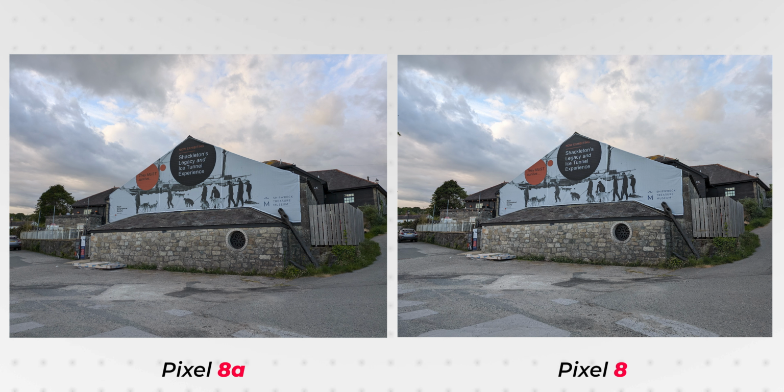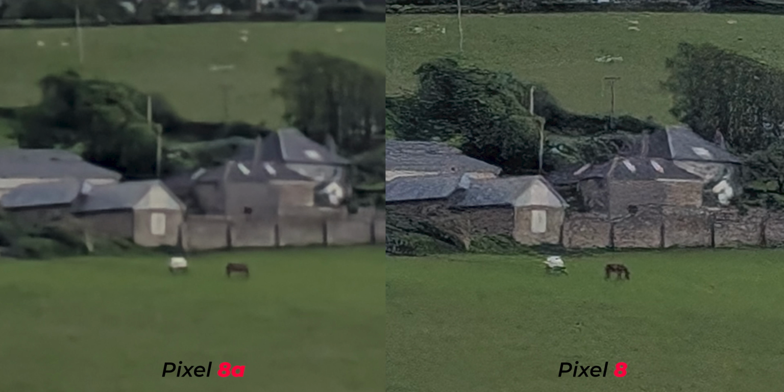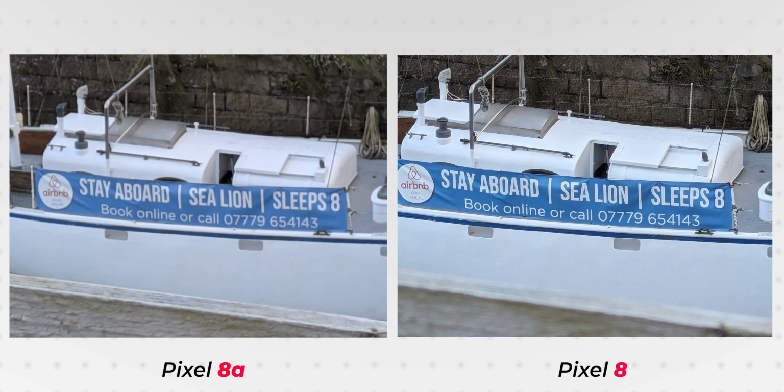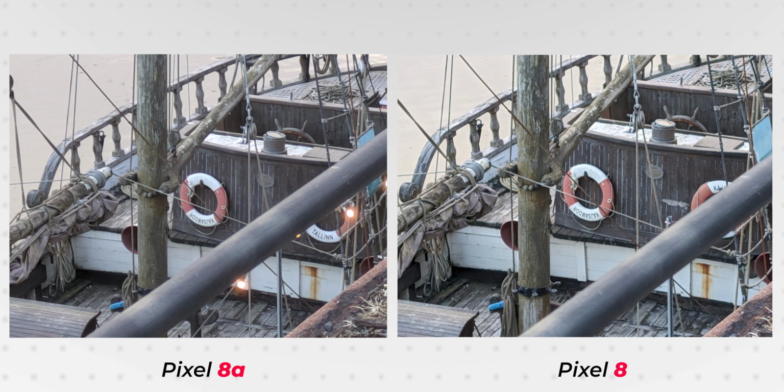Although neither Pixel has a dedicated telephoto camera, they do allow you to pinch all the way up to 8 times on the main sensor. When you do this, there is a clear difference in quality. The 8's image might look duller on the surface, but actually when you look, there is an insane amount of artificial sharpening employed by the 8A. So actually what you're seeing is a more true to life, sharper image with the Pixel 8. With the 8A, you get splodgy artifacts in the long-range images.